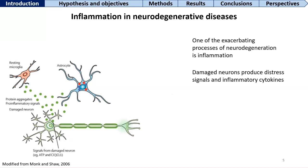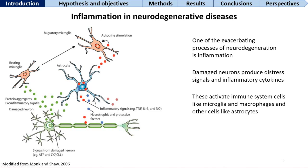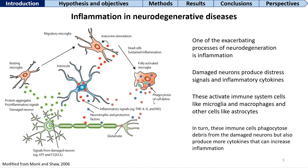So when there is trauma, like in Alzheimer's disease or in other neurodegenerative diseases, there is the production of cytokines or damage or pathogen markers that activate immune cells like the microglia or other cells that are sensitive to this, like the astrocytes. This activation leads to the production of cytokines that will recruit more of the immune cells, and also the production of neurotrophic protective factors that are going to be important in the resolving of this trauma. And these microglia now change conformation so that they can phagocytize the debris of dying and dead cells and clear up this injury site so that the healing can take place.